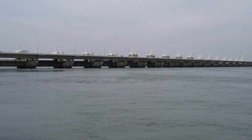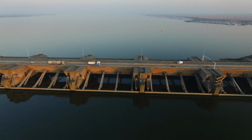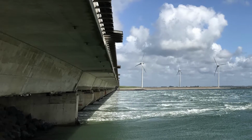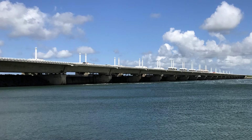Well, I've saved the biggest one for last, the Delta Works. This is the largest flood protection system in the world. With 13 integrated sections, it's a complex system of dikes, dams, and sliding gates that was built to prevent another flood like the North Sea flood of 1953. It's a massive structure to behold.